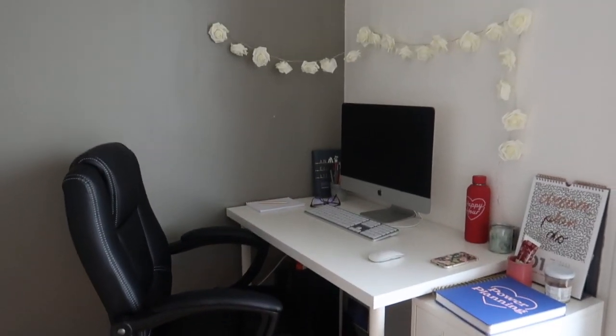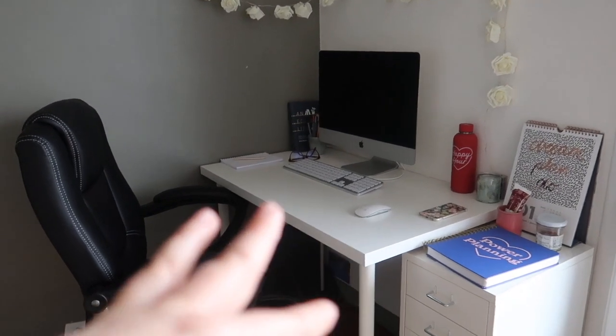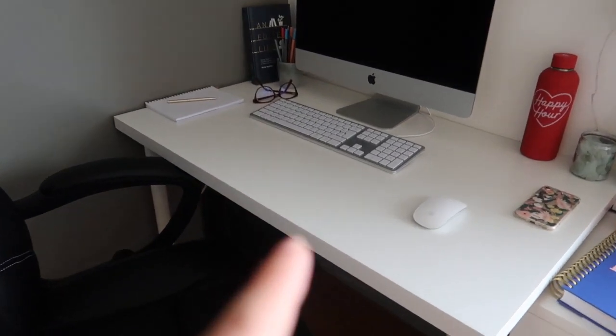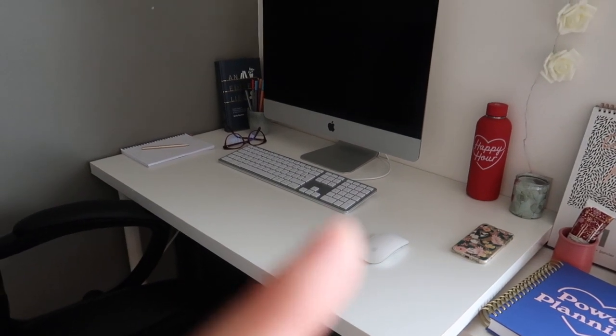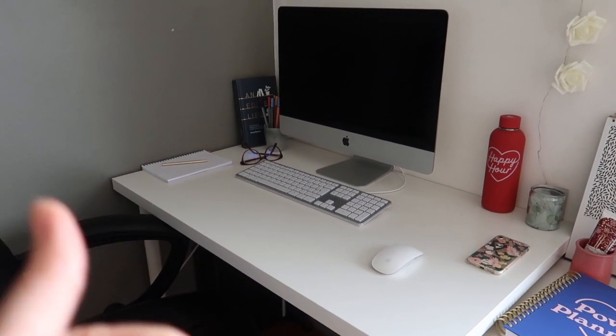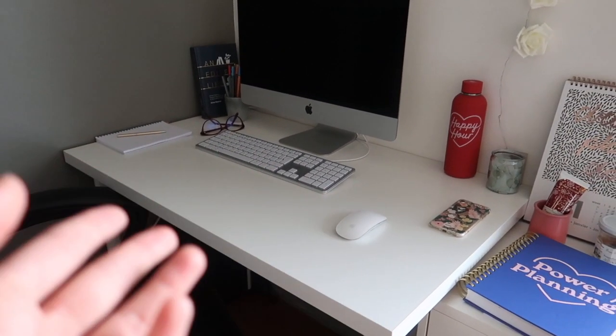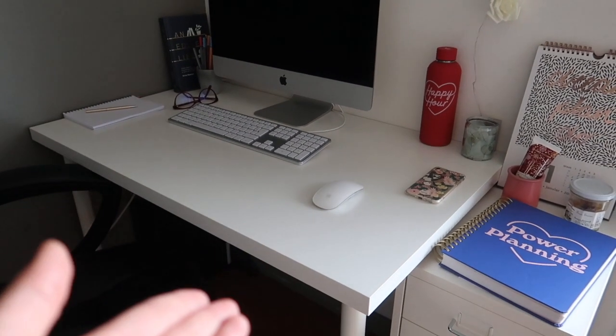And then you have my desk area. This is from IKEA, the desk. I got it quite a long time ago, when we moved back to Grenoble because I needed a desk. The apartment came with one, but it was my boyfriend's, so I got this one very cheap. I think it was 20 euros, and it works great.